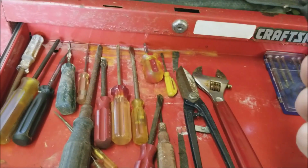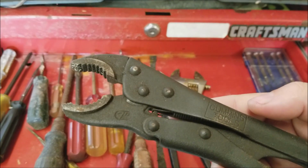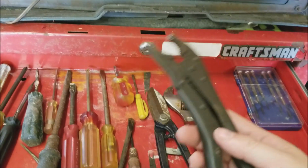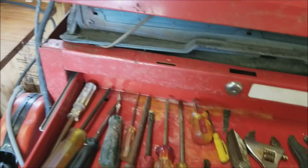I can't remember if these were Harbor Freight or not. No, this is Cummins tools on it. Cummins tools. Anyways, these are awful vice grips. There was a set of 3 at one time. The worst vice grips I've ever owned.